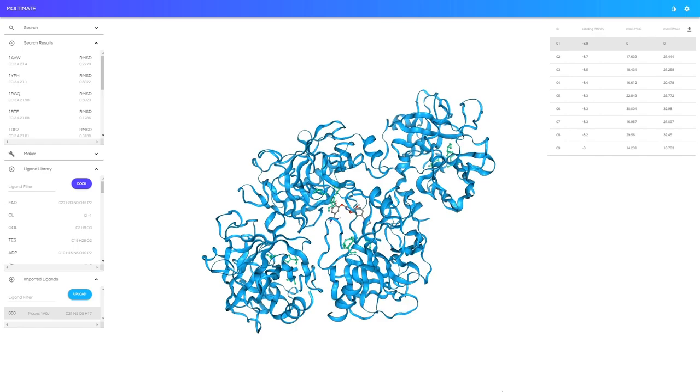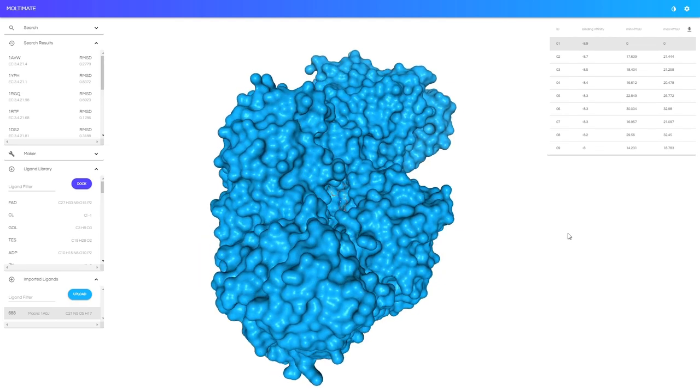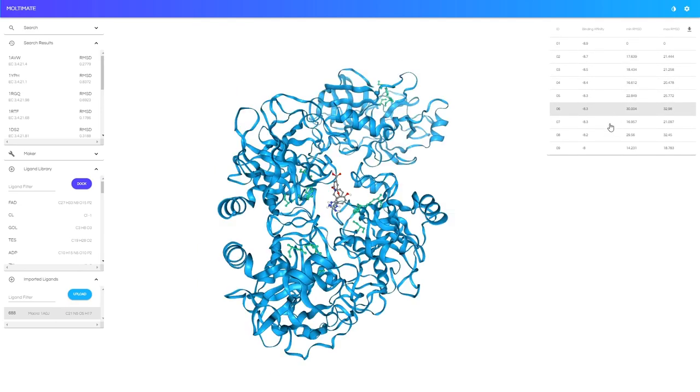Once the job is completed, you can rotate the docked molecule and change how it looks. Finally, you can view RMSD values of the docking or export those values into a CSV.